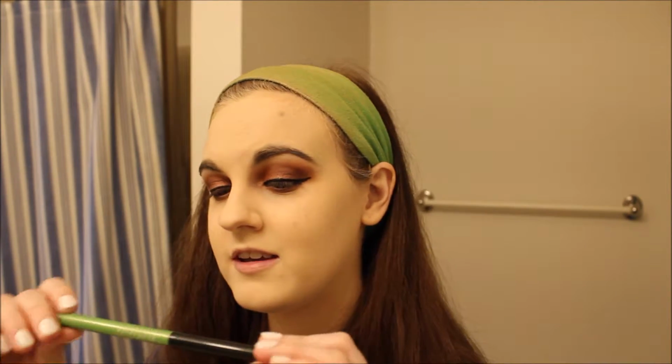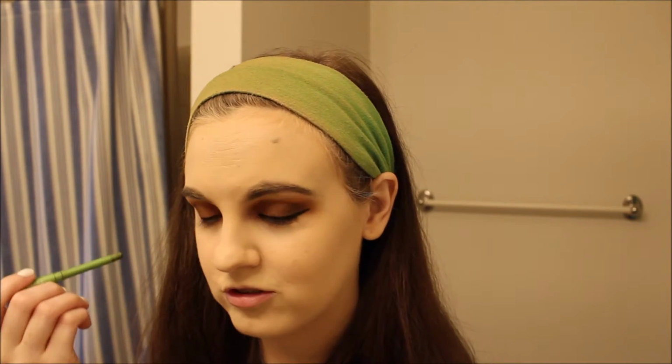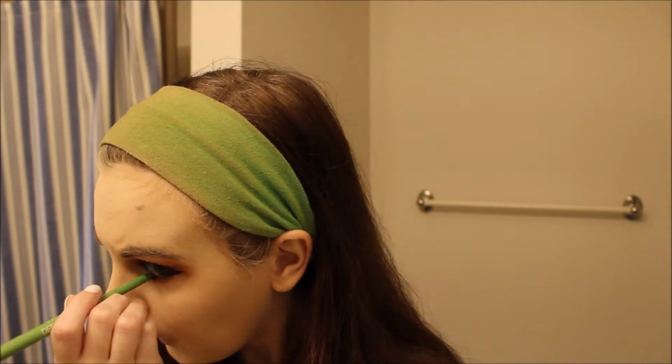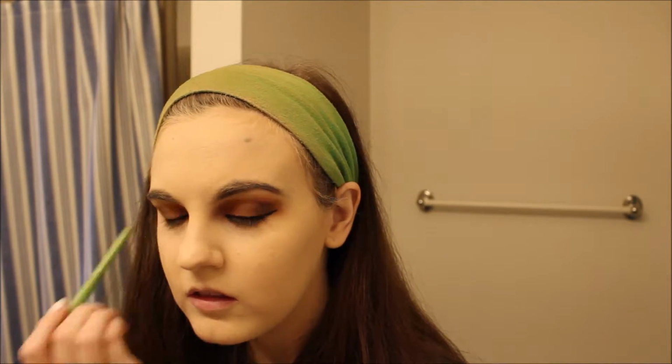Next, I'm going to be taking the Maybelline Little Define Line here in the color black, and I'm going to put it in the lower lash, my waterline, and kind of like darken it up and connect the line from the eyeliner to the inner corner. I'm going to do off camera as well.